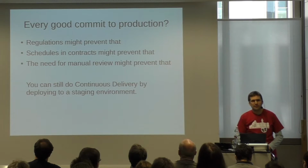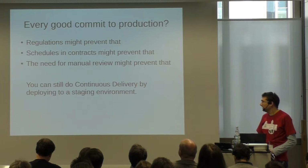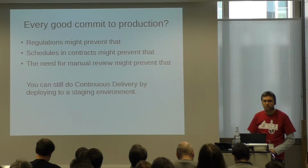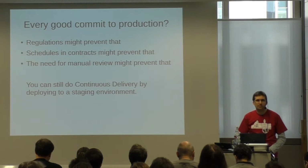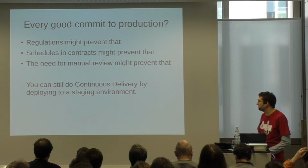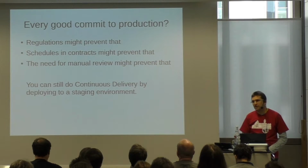So you might ask, do you really want to deploy every good commit to production? There might be regulations that prevent that. You might need a formal audit or something. You might have SLAs, contracts with your customer, that limit deployments only to certain hours or patch windows. Or you might need manual review for political reasons.